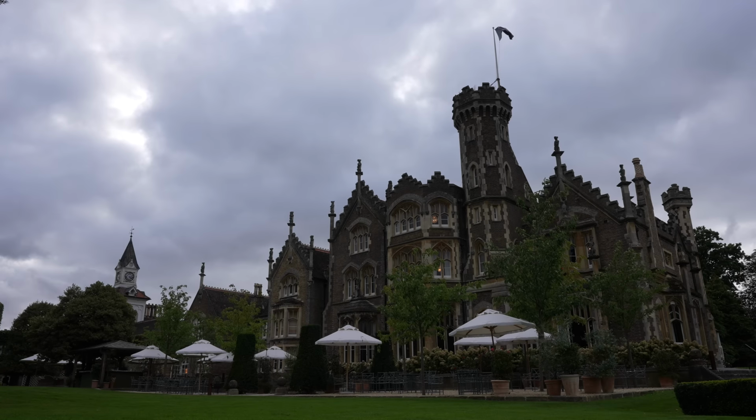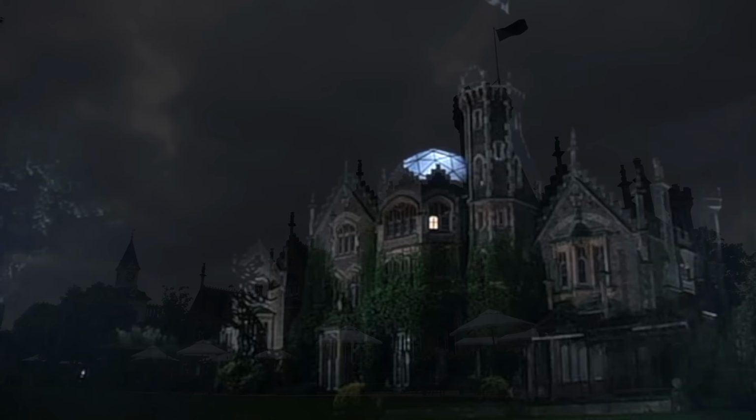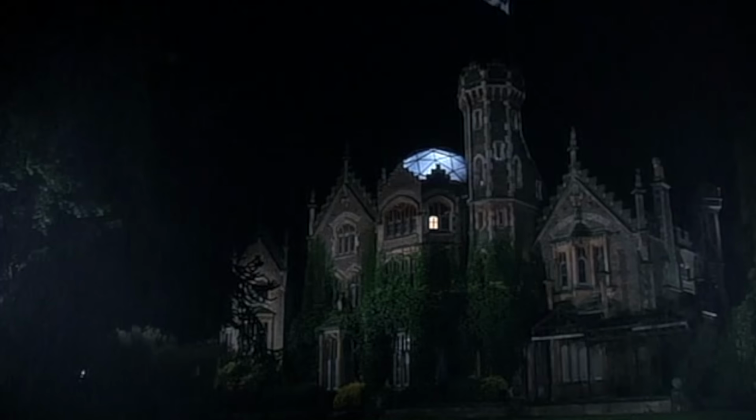Does this castle look familiar? Well, it should. Especially if you're a fan of the movie The Rocky Horror Picture Show. That's right. This is Dr. Frankenfurter's castle, where you would find him and Magenta and Columbia and Riff Raff. And we're spending the night here.